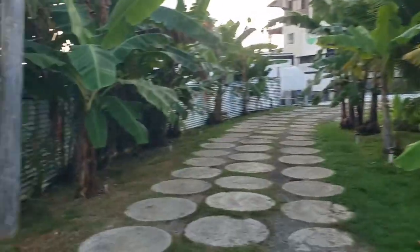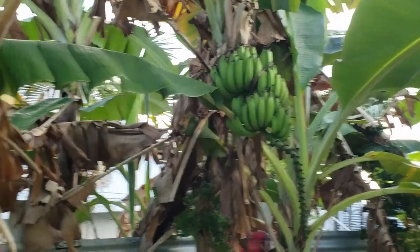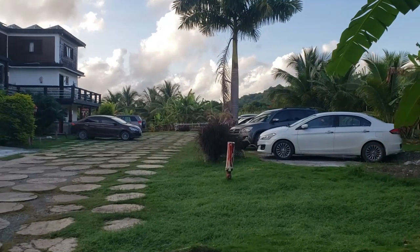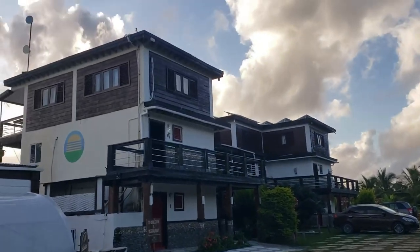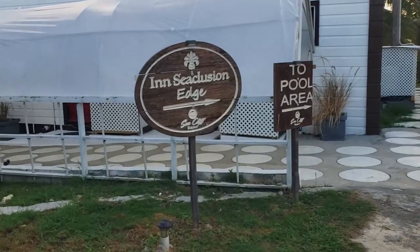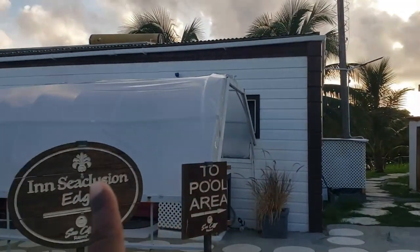So a lot of banana trees. You have your nice decor here on the fence. Just thinking if I could get some banana before I leave. So guys, this is a parking area. I don't want to show persons' vehicles and license plates, but this is where you park. And here is a section of the property. These are some of the rooms. You will always have signs to show you where certain things are. So the sign is telling me that the pool area is around that section, and that sign is telling me that the check-in is around this section.